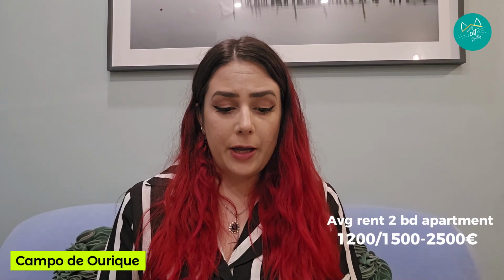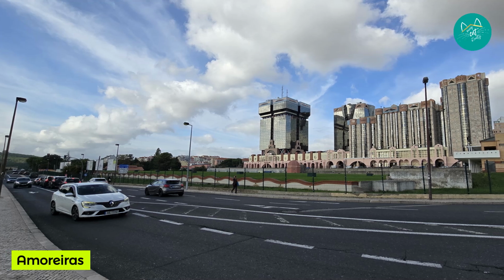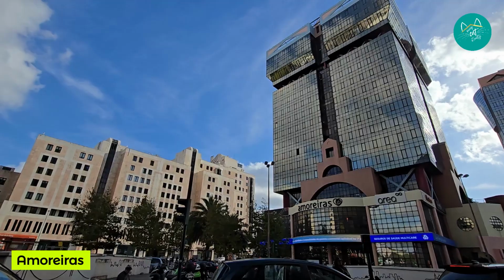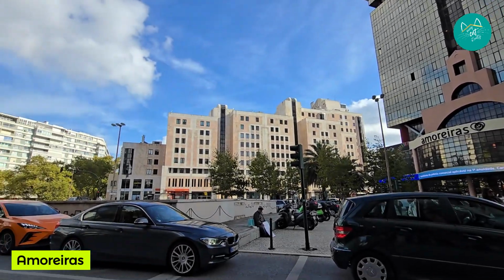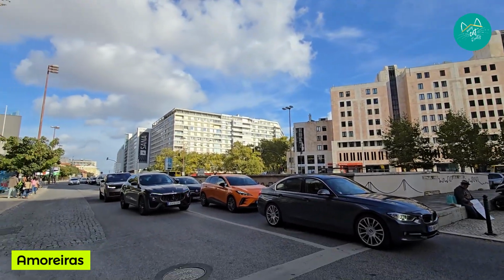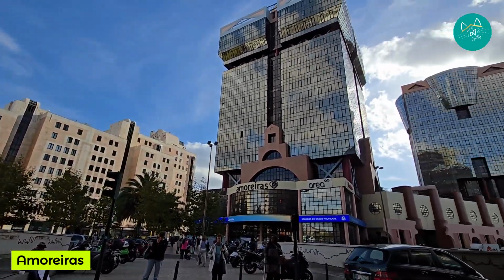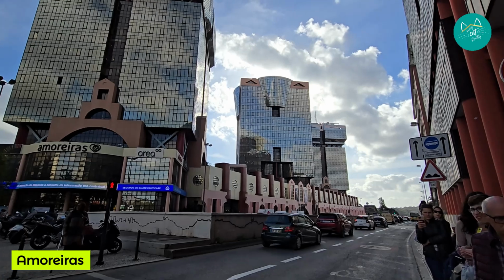So the next area after this would be Amoreiras. It's still considered kind of part of this. In Amoreiras, you have a shopping mall, so you can walk there from Campo de Ourique. It probably will be like 10-15 minutes depending on where you are. All Portuguese cities, and especially Lisbon, are very walkable. And all these locations are very easy to get on public transportation.